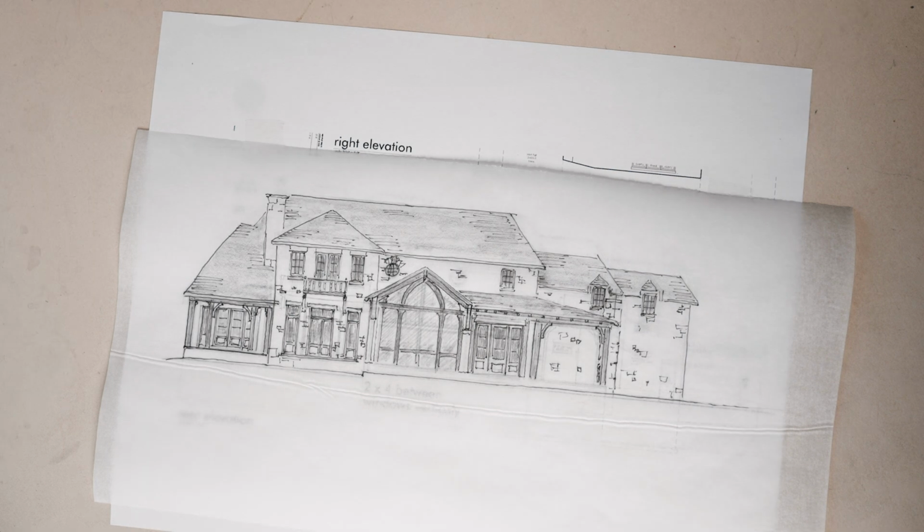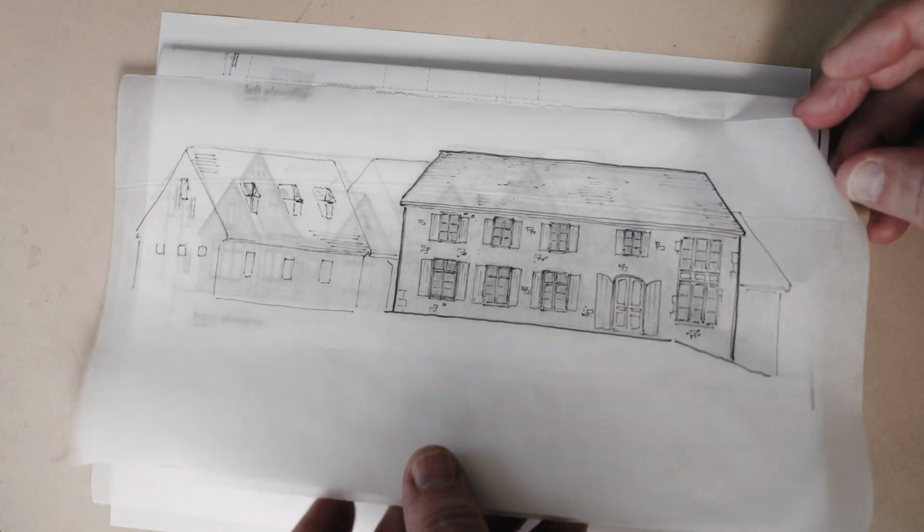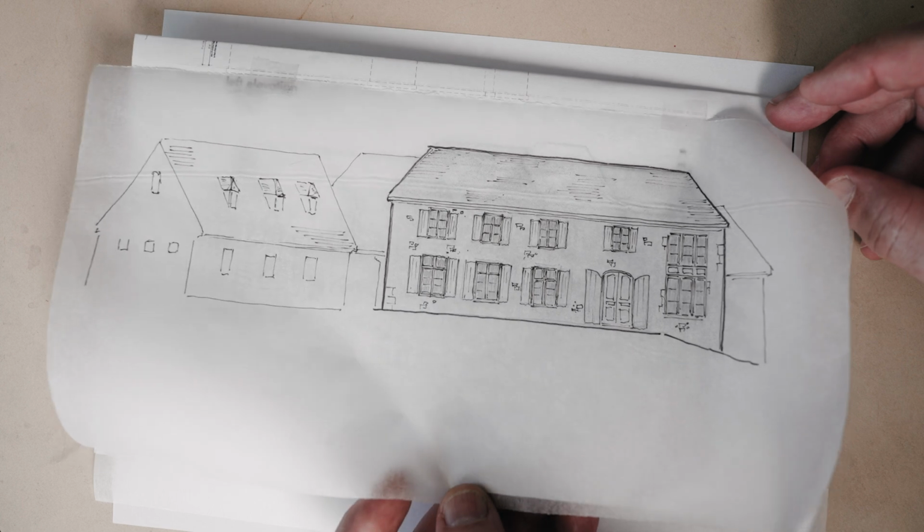So let me know what you guys think. This is the new design we've come up with. I really like it. I think it's very traditional, and I think they'll be happy too. Okay guys, what did you think?